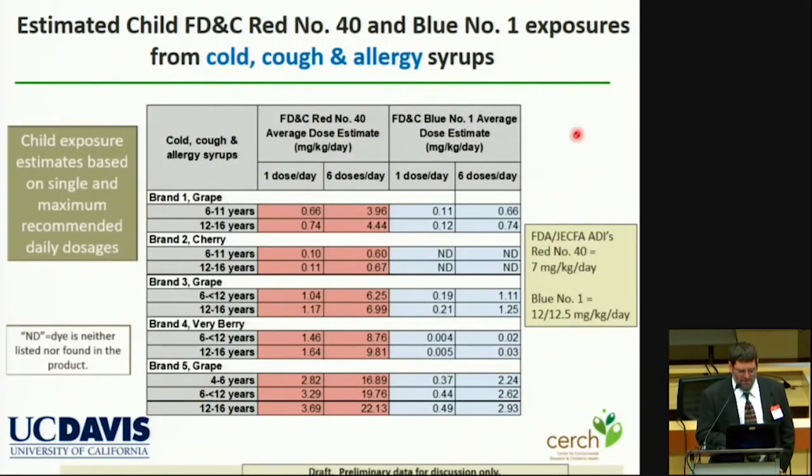And similar findings in terms of looking at exposures on 1 dose a day versus up to 6, depending on the label. And then we do find for some categories that the exposures, in this case to Red 40, could be higher than the FDA ADI, and JECFA. Actually, the ADIs are the same for both organizations here. None of the blue levels came close to the ADI. So you also note here that our age groups start at 6 and 11, and 12 to 16, and that's because these products are not recommended for younger children.